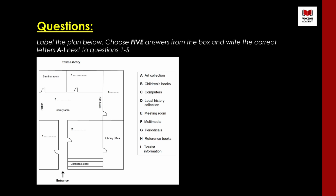Just beyond the librarian's desk on the right is a room where we have up-to-date periodicals such as newspapers and magazines. And this room also has a photocopier, in case you want to copy any of the articles. If you carry straight on, you'll come into a large room, and this is the main library area.